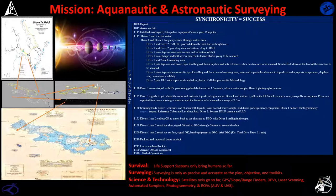But in terms of the laser scanning and the ROV, that's something we've started developing over the past few years. And that's been an on-the-fly learning experience. So this blue chart over here is something that we came up with to do the laser scanning in Mexico. I was working on the surface, and my two friends were down in the cave system.